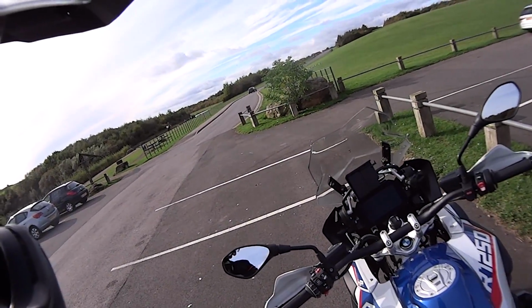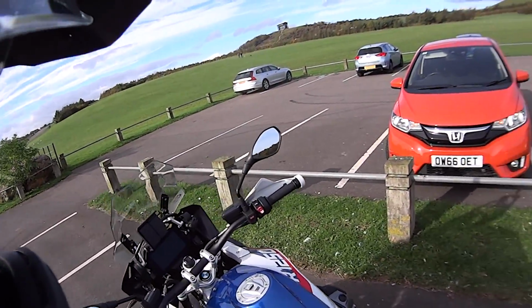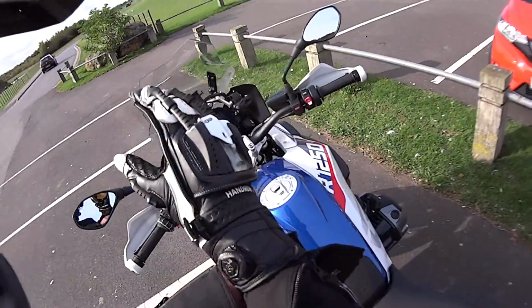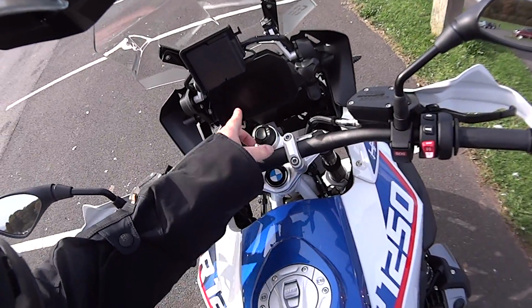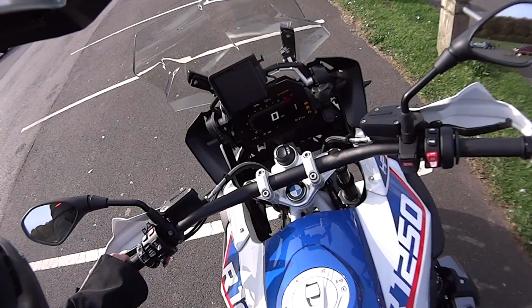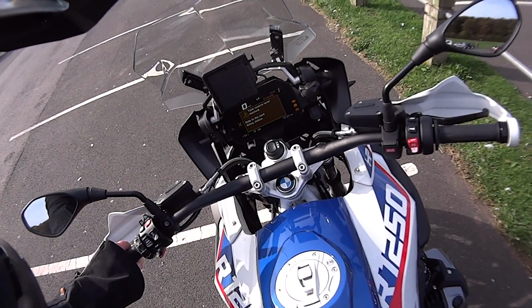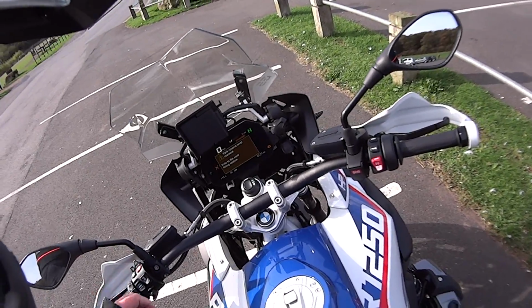So let's get the fat lad's backside onto it and take it for a bit more ride round, put some petrol in and see just how it goes. Of course the TFT screen we all know and love, well, I love it anyway. It's very clear, very easy to read. And I've reached tank reserve level, right to the next filling station. It's exactly what I'm going to do.